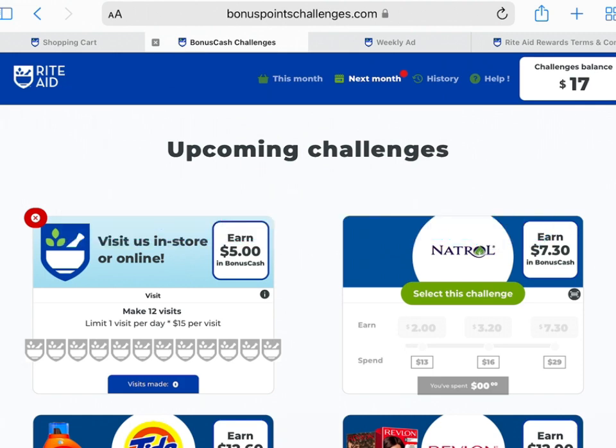The website is called Bonus Points Challenges and it is linked to your Rite Rewards number. When you log in, you're going to log in with your phone number from your Rite Rewards, whatever you had set up for that. It's going to take you to the main page. Right now I'm on next month's bonus cash challenges to show me what I have going on next month.